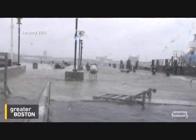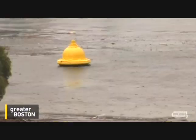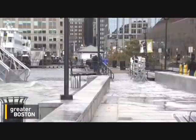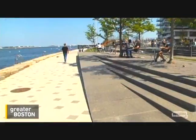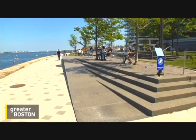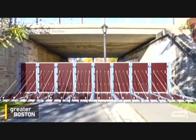As we saw during January's bombogenesis storm, floods severe enough to shut down streets and T-stops are already here. So if a wall in the harbor won't work, what will? Waterfront parks like this one, says Kirshen, built on a slope that sends swells back into the ocean. Low-lying streets, he says, can be protected with retractable fences.